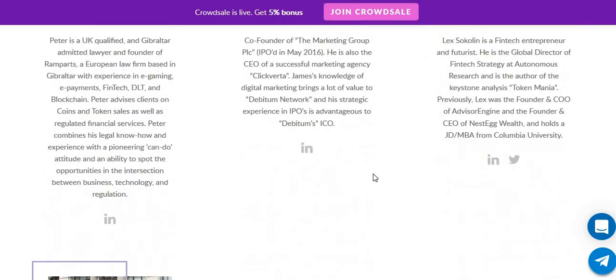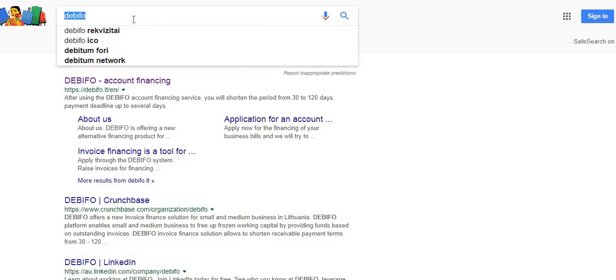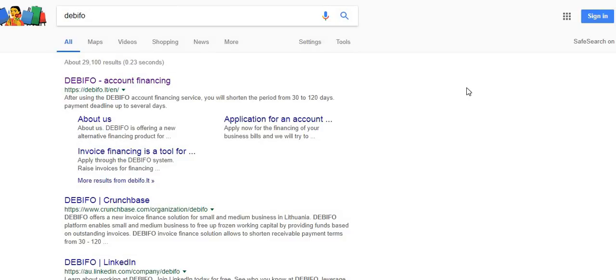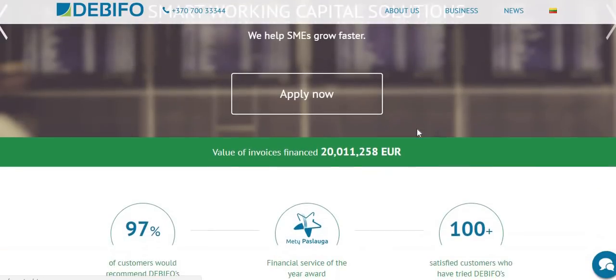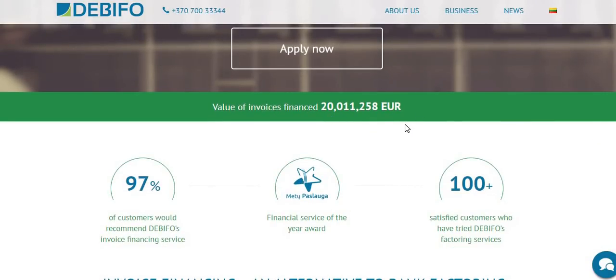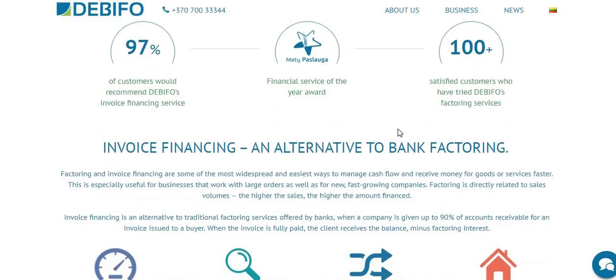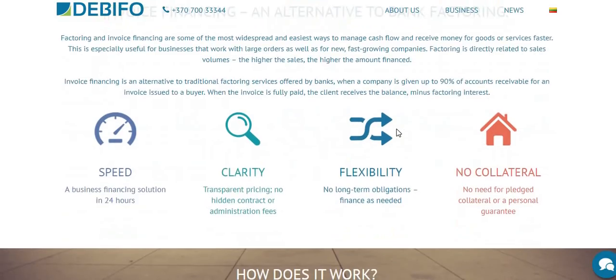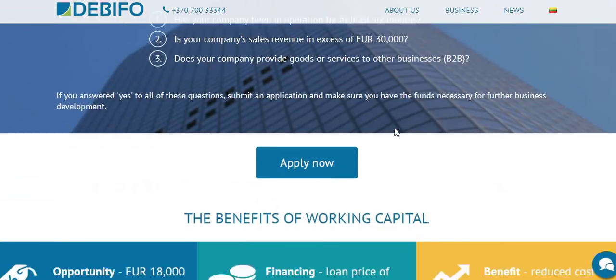But I was more impressed with the fact that they have an existing company that's been around since 2015. The company's called Debifo, so I put Debifo in Google and found the site straight away, and you can see this is what they're doing. Smart working capital solutions. The value of invoices financed so far is 20 million euro. They're saying 97% would recommend the organization, 100% satisfied customers, and basically they're an invoice factoring company, and they've got a lot of experience doing that.